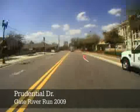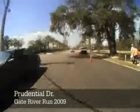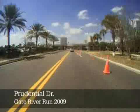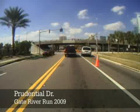So this is my first River Run. I'll be running it. That's kind of why I was very excited to cover this and drive this route. There, we just passed through Treaty Oak. Another nice landmark in Jacksonville.